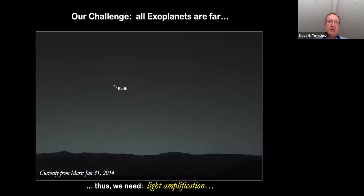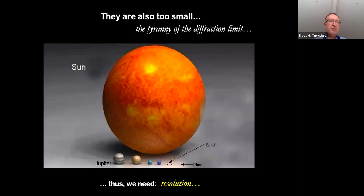So this is another interesting picture, the Curiosity rover on Mars, taken, again, looking at Earth. And if you increase the resolution a little on the mast camera on Curiosity, you see both Earth and the Moon. So we need not only light amplification, but also resolution, because observing objects such as our Earth, a little rock on this chart, much smaller than the sun on the background of the sun, is very difficult. So we're looking at resolving those objects with multiple pixels.